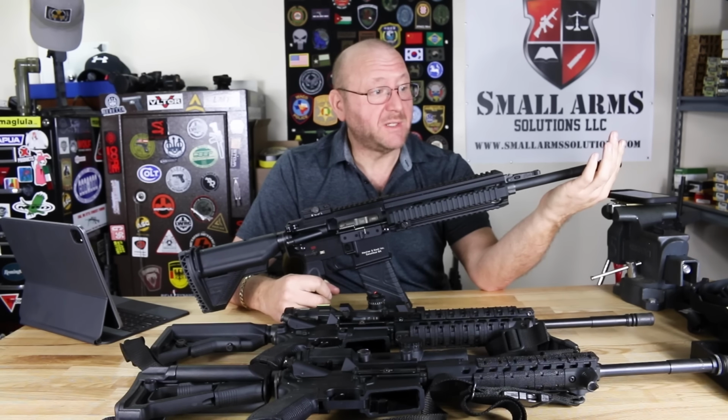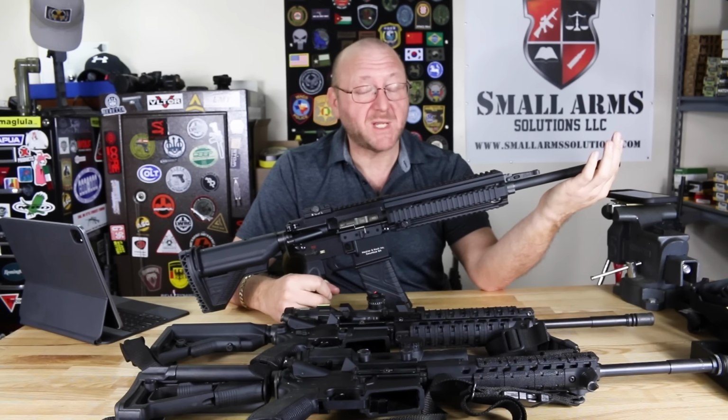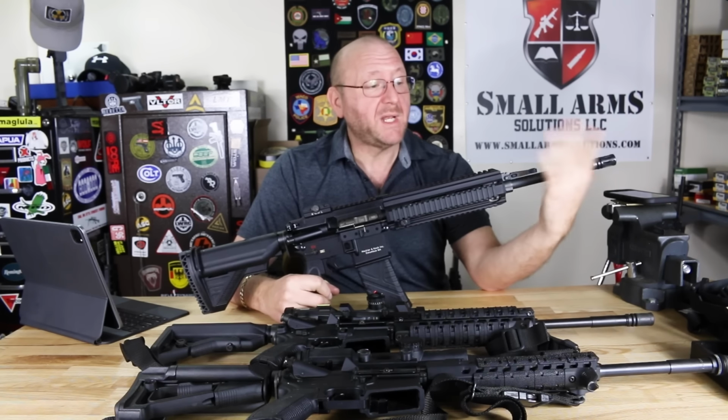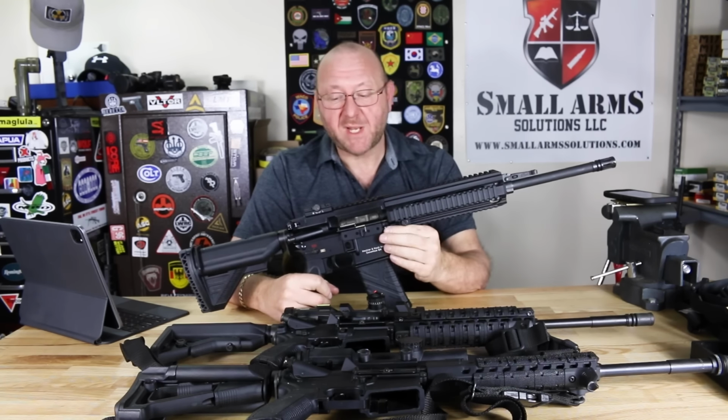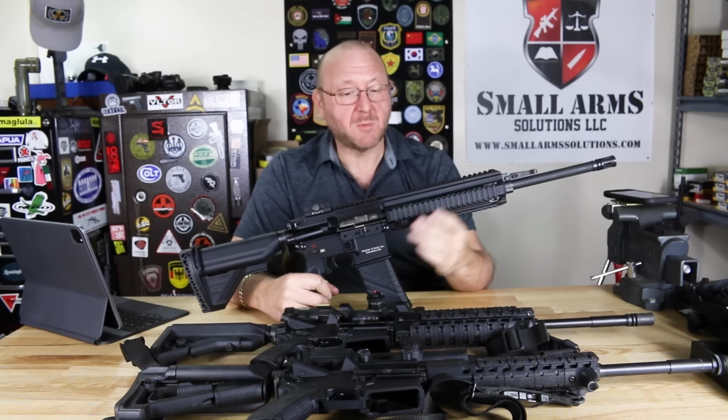Basically, the industry and the customers have been begging HK to give them the same barrels they have on the HK 416. And again, HK is not one of those companies that tends to give customers what they want. They give them what they want to give them. There are a couple of other changes that were made on here that you have to look at as well. We'll get to it.